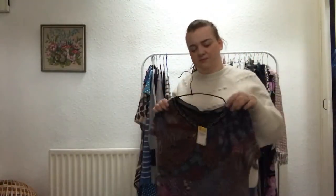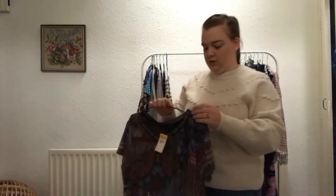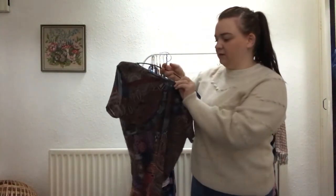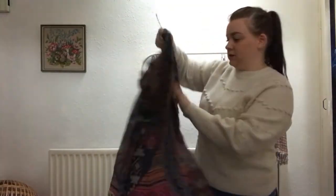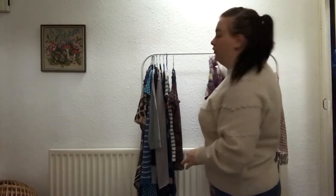I don't think I've sold t-shirts from this brand before. I usually sell the dresses, but not the t-shirts, so I need to do my research on that, but I got the free pin as well. It's quite cute actually, a little feather. But yeah, next one, these, I'm in love with these.